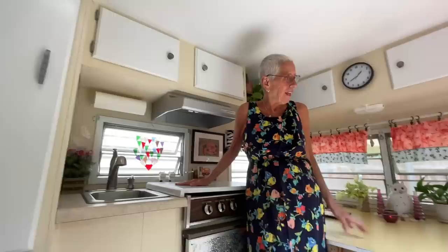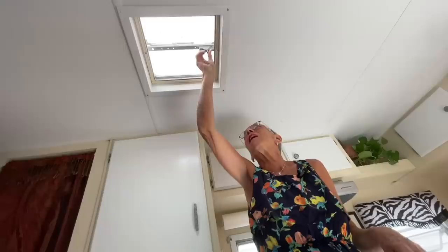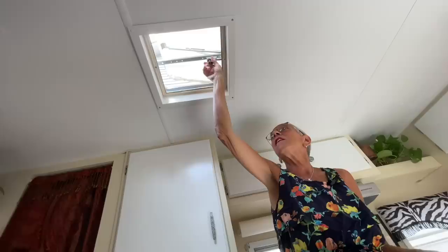It's just my little getaway. It's just my little, like, let me go out and be very, very close to nature. It also has this skylight I can open out. It's not a Maxxair fan or anything. It's just a nice vent to let the air in.